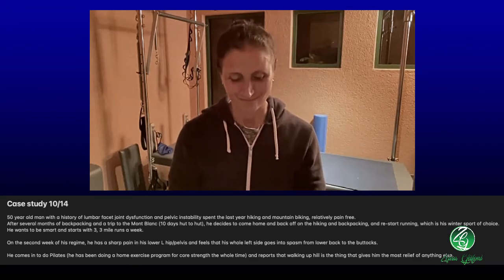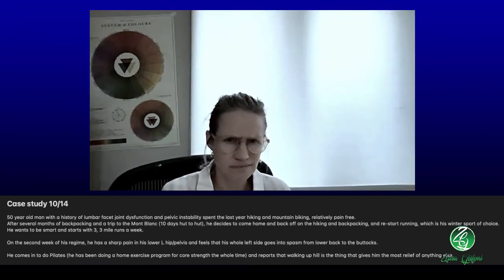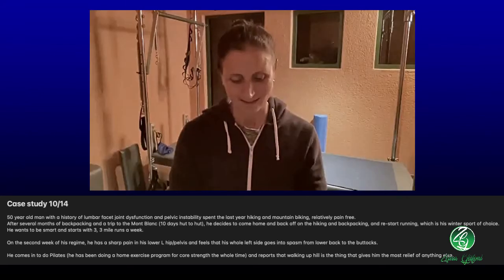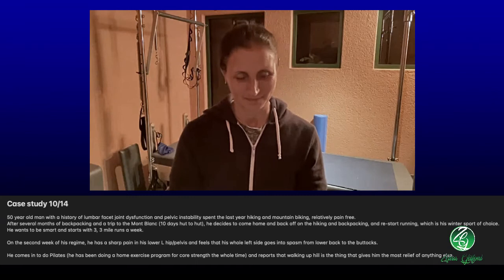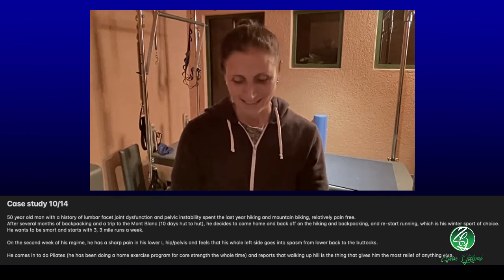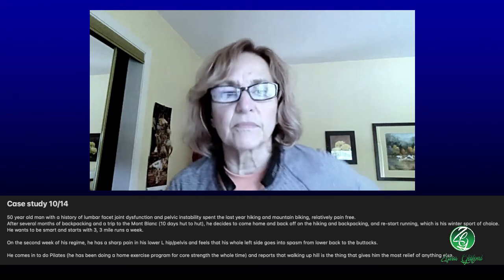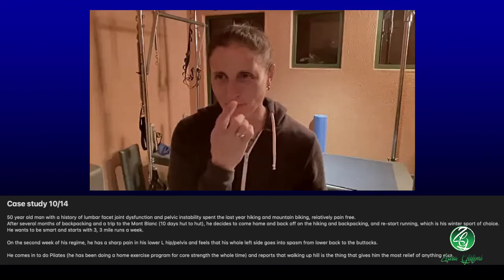You're not really taking as big of an extension through that hip into the back. Especially if he gets relief hiking uphill, he's actually activating the glute and the back chain potentially a little bit more, which is pulling in the opposite direction from the load of the back. Is that right? That's very, very good. Almost right.